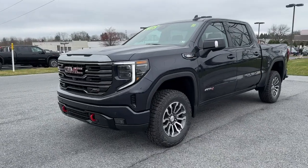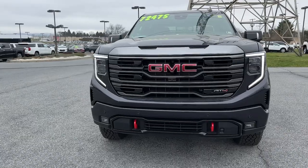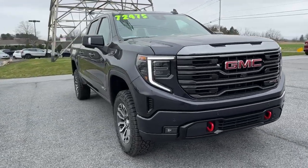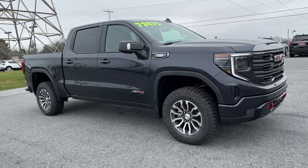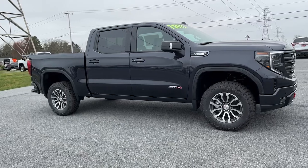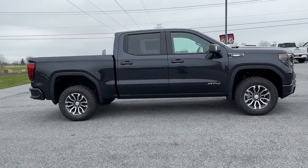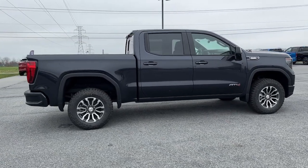Picture yourself in the 2023 GMC Sierra. Here's a good-looking Sierra that offers impressive towing and hauling capacity and a spacious cabin with amenities like standard touchscreen infotainment and smartphone integration. Available in a wide range of powertrains, including V8 and diesel, this remarkable full-size pickup is designed to exceed your expectations.